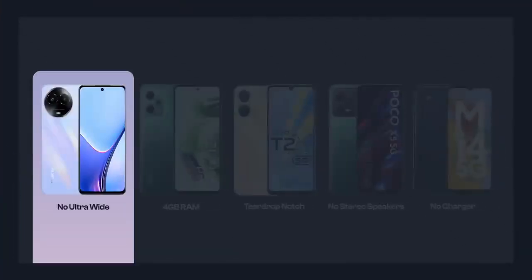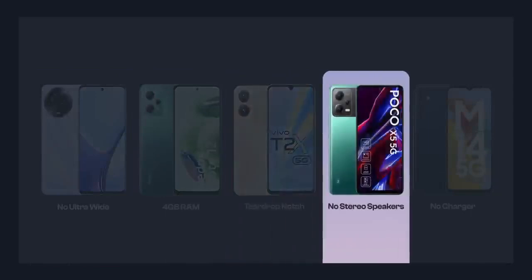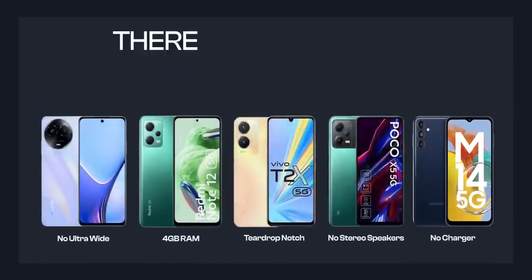Look, let's face it, the phones in the 15 to 16K price segment in India are underwhelming to say the least. I mean, some don't have ultra-wide-angle cameras, some come with 4 GB RAM, some have teardrop notches, some don't have stereo speakers, some don't have a charger. There are so many compromises.